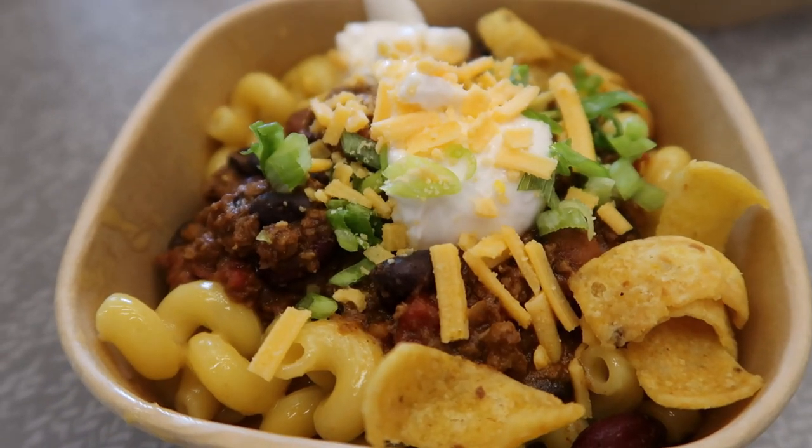And finally, I am going to try the vegan. This is chili cheese mac and cheese. I forgot to ask for none of the imitation sour cream, but that's okay. I'll eat around it. And it does have Fritos on it too. So I'm trying to get a forkful here that has the chili and the cheese and the noodles. Let's dig in here.